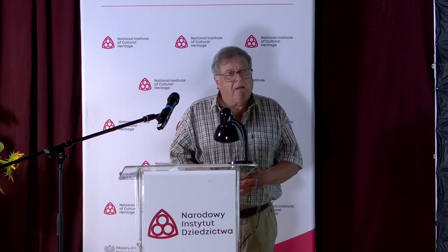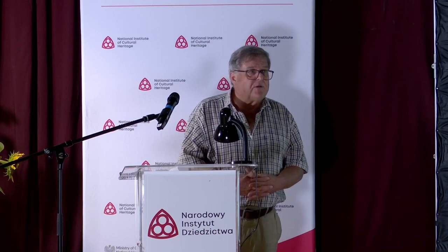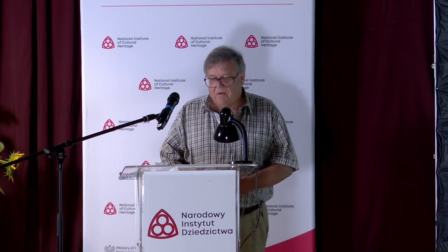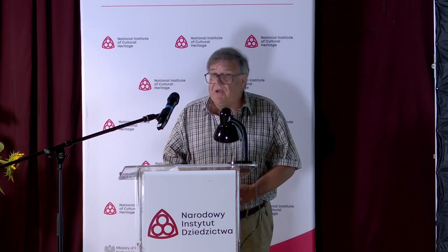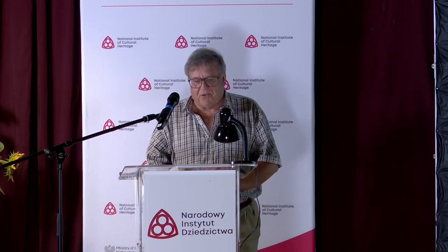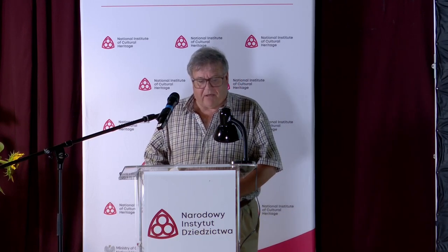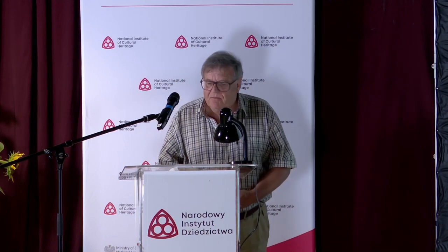We can also integrate geophysical techniques, and the long-established magnetometry and resistivity techniques are now greatly augmented by quicker and more effective ground-penetrating radar techniques. In fact, I've been extremely impressed by the GPR results that we've been shown, both from Pernstein Castle in the Czech Republic. We saw some from Sweden also, and particularly in the presentation that Neil Linford and Thomas Herbig gave yesterday.